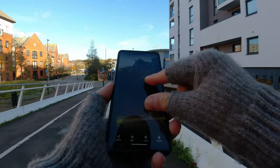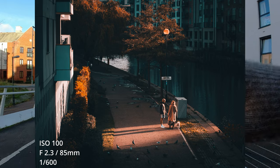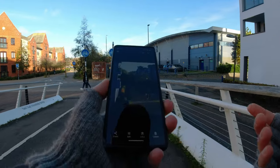Obviously we've got a couple just here with the sunshine going across, and the building on the left hand side and the river on the right. I'll pop all the pictures I take on the screen so you can see what it looks like after the edit.